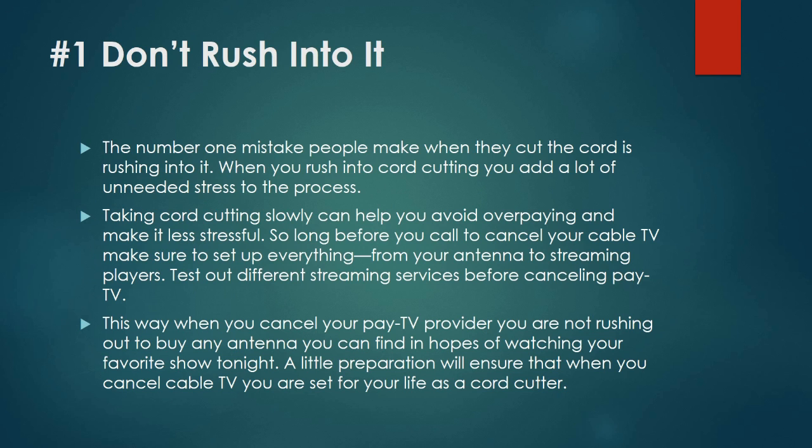Number 1, don't rush into it. The number 1 mistake people make is diving into cord cutting way too quick. They call, they cancel their TV, then they rush to set everything up. Do it the other way.